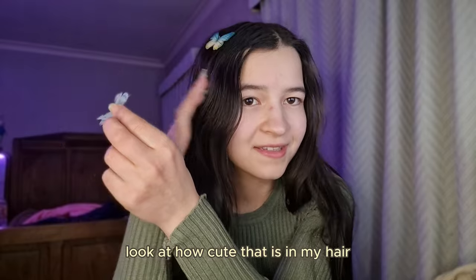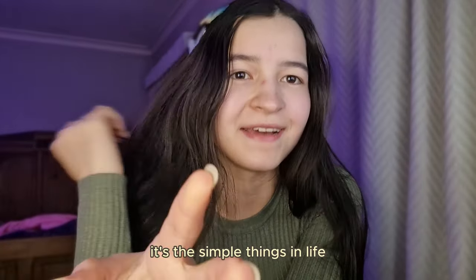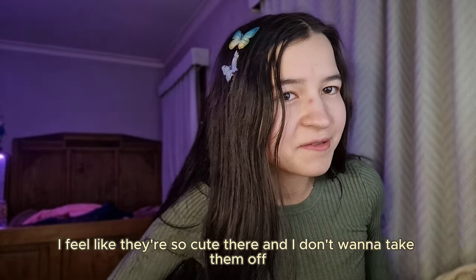Look at how cute that is in my hair. It's a little butterfly. It's the simple things in life. I feel like they're so cute there and I don't want to take them off.